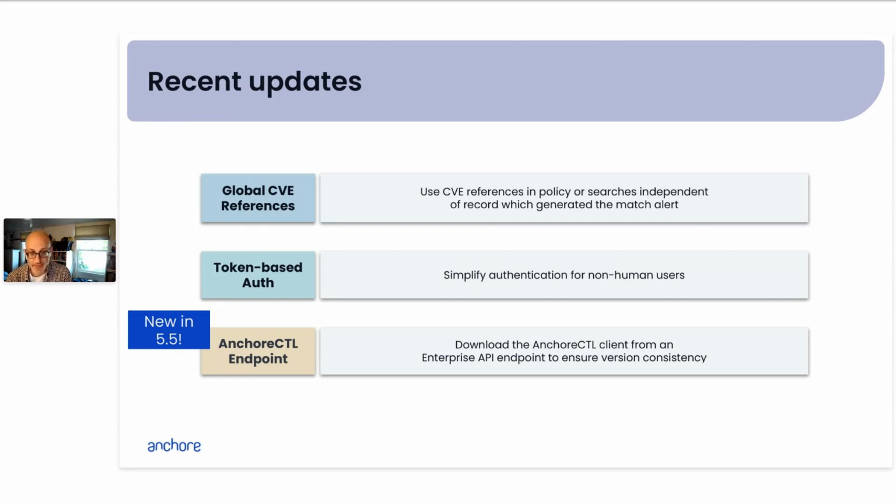Some operational things as well. We now have token-based authentication, which was released, I think, in 5.